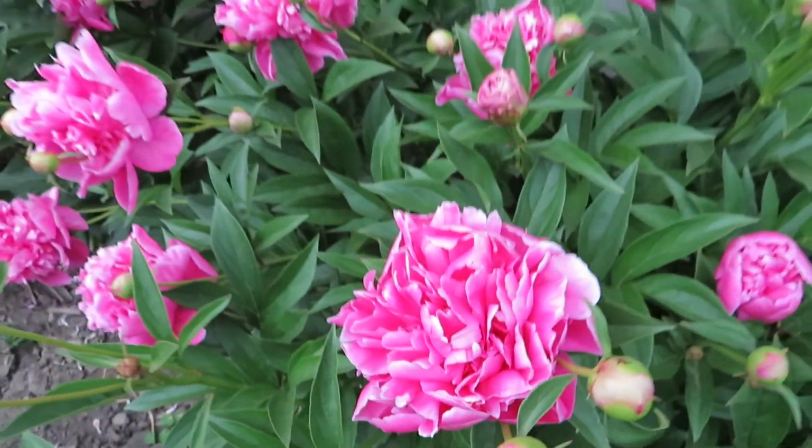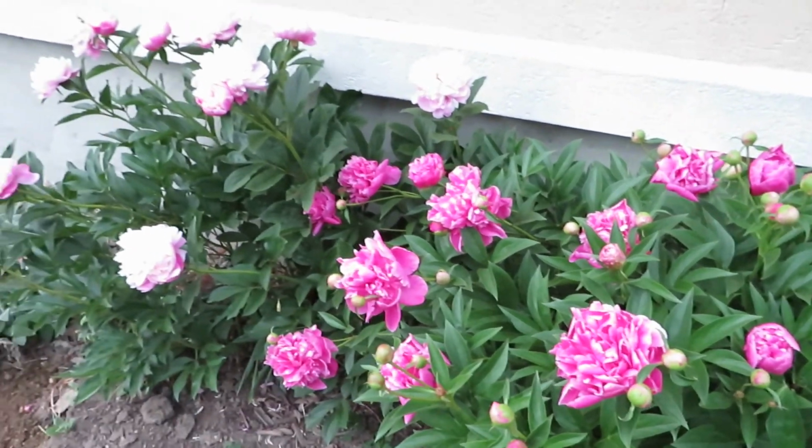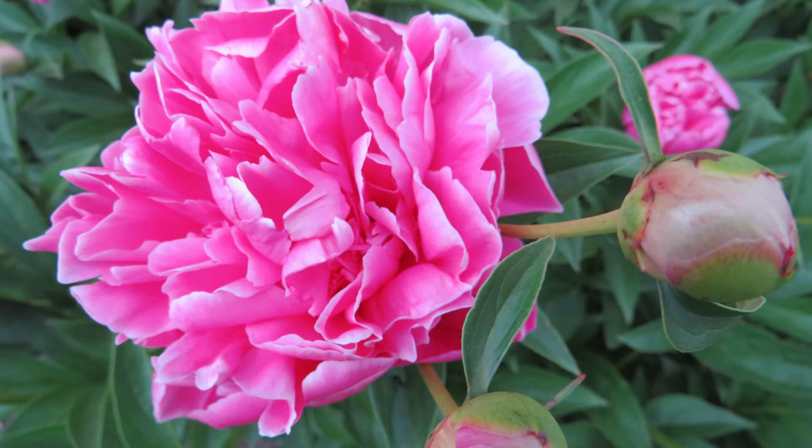They make a great cut flower. You can snip that, bring it inside, put it in a vase. It's a beautiful centerpiece, and your whole house will just smell like peonies. It's just amazing. Couple other care tips.